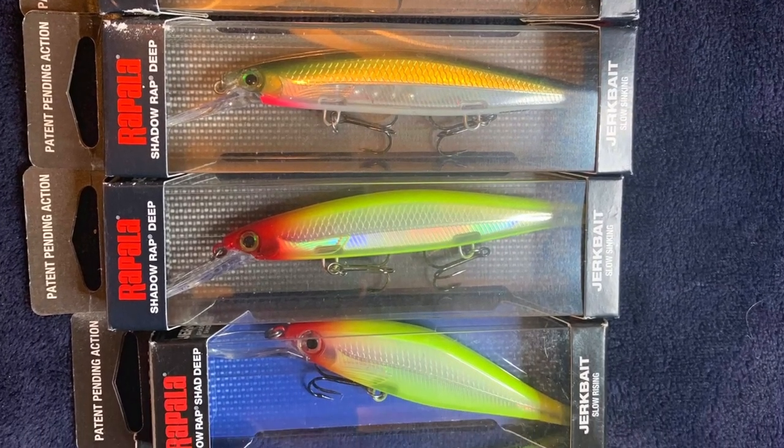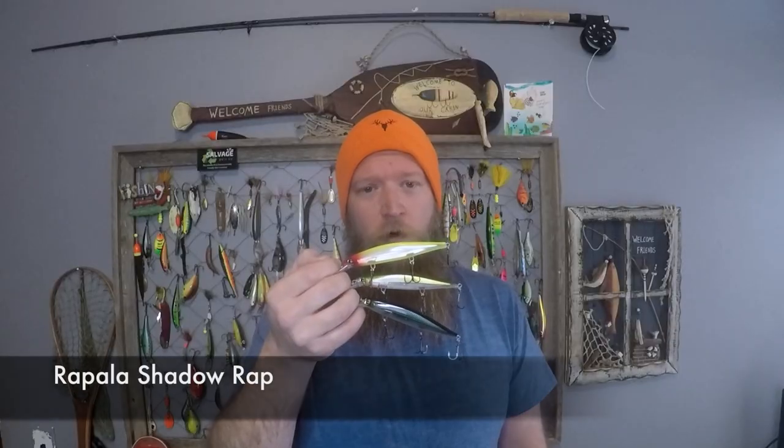the Rapala Shadow Rap. And these are my three favorite walleye colors. The clown for just about any condition, the green olive for just about any condition, and the carbon, particularly for night, but I also catch them during the day on the carbon. But this is my go-to night fishing walleye lure right here.